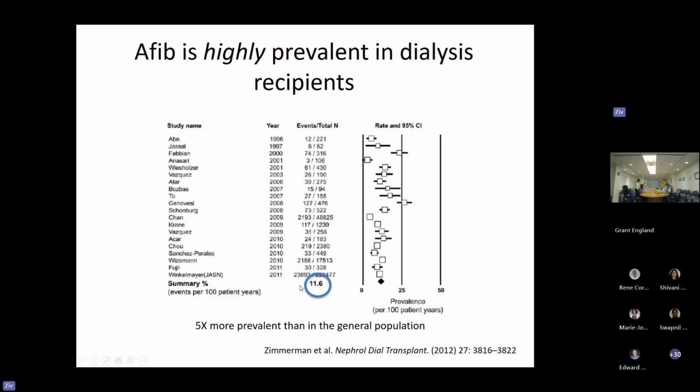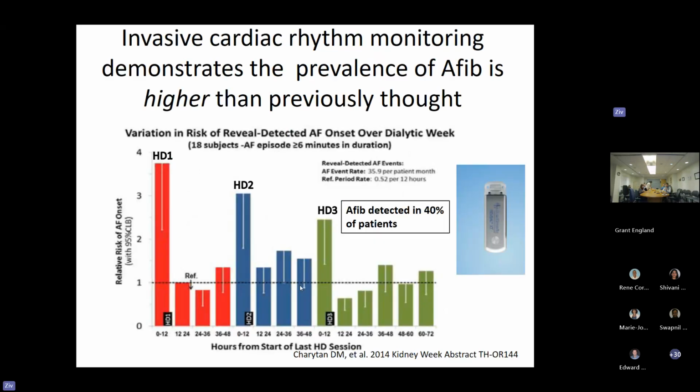And if you compare that to the general population, atrial fibrillation is actually almost 5 times more prevalent in dialysis recipients than in the general population. But because of all the inherent factors that may happen during dialysis, it's thought that maybe patients who are on dialysis have a higher burden or a higher prevalence of atrial fibrillation that we're really just not detecting with these chart reviews and through administrative data.